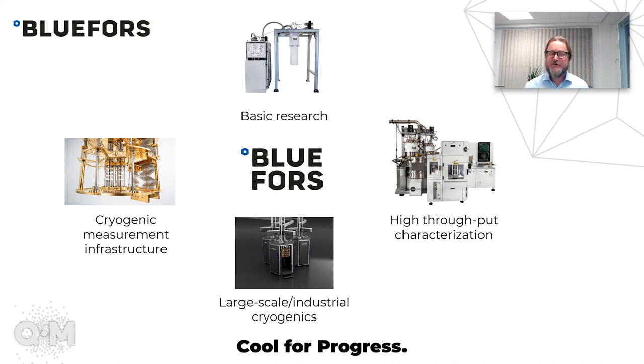In a little bit similar regime as cryogenic measurement infrastructure, we have a product group that we call high throughput characterization. This is more focused on aiding microfabrication to make sure that devices that are fabricated to work at cryogenic temperatures actually can be characterized at a high rate with a good process statistics. On the picture here, you see our cryogenic wafer prober that allows you to probe full range wafers down to temperatures below 2 Kelvin. The last but not least area is large scale and industrial cryogenics.